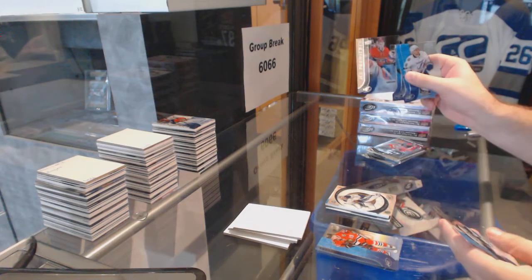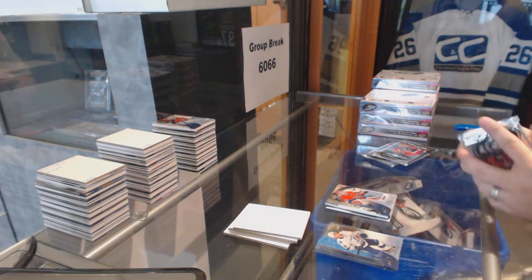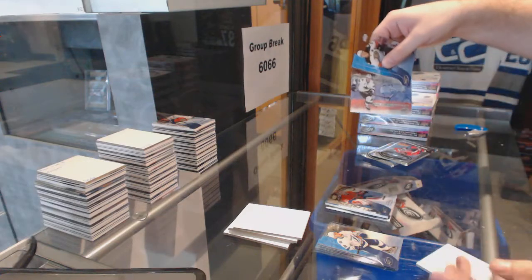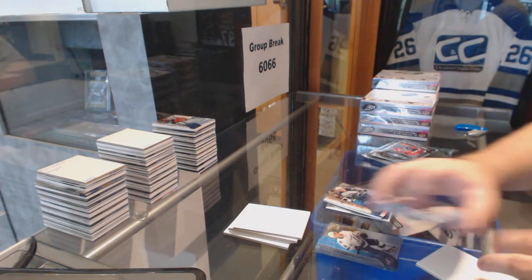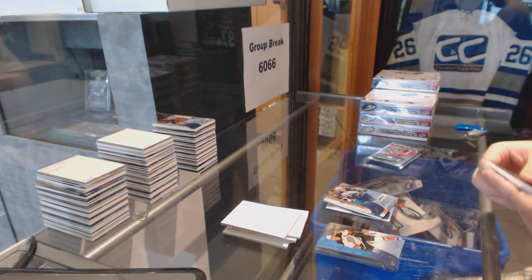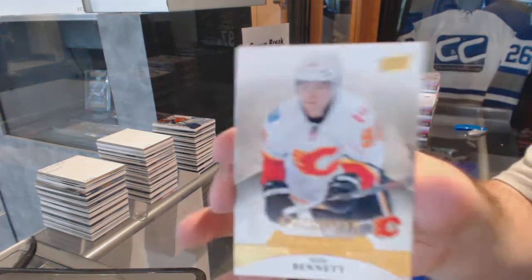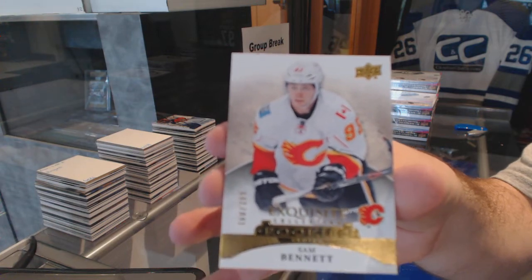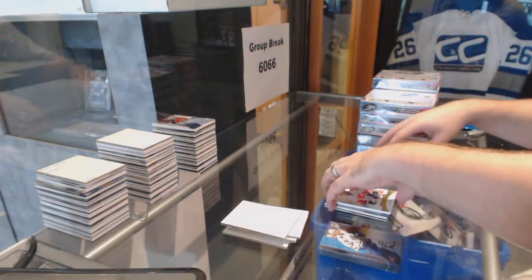We've got a $4.99 Montreal Ice Premieres rookie of Mike Condon. Global Impact of Nikolai Goldobin for the San Jose Sharks. Andrew Copp, Ice Premieres rookie, $14.99. We've got an Exquisite rookie, $2.99, so a shorter print run, for the Calgary Flames, Sam Bennett.